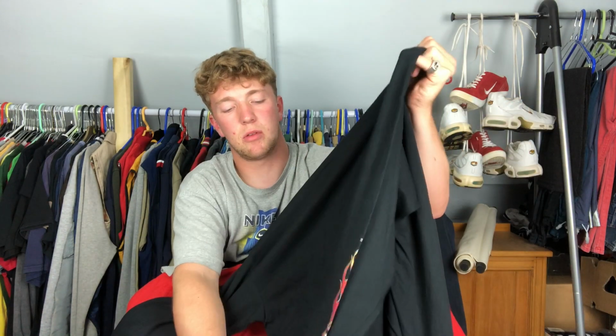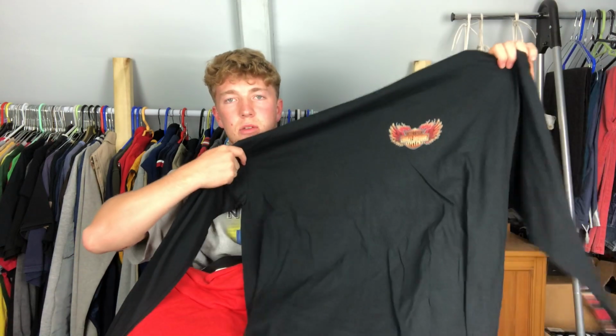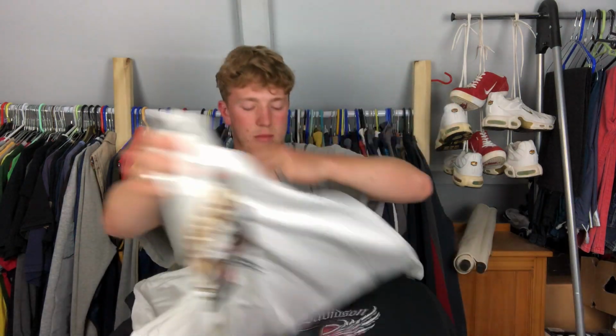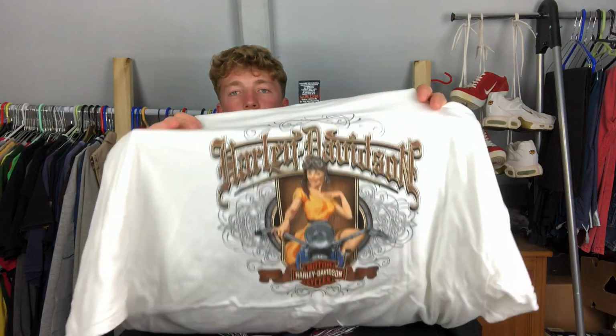I don't think there's any that have any back graphics. I don't know if it's because they're not from a dealership or a certain place. They're just Harley tees. That's a cool long sleeve. I think I've got three of these. And then we've got the red one. Another one of those. I'm just slowly building a pile on the floor, which is gonna be annoying to pick up. That one's a bit tacky. So is this one. But still, decent t-shirts.